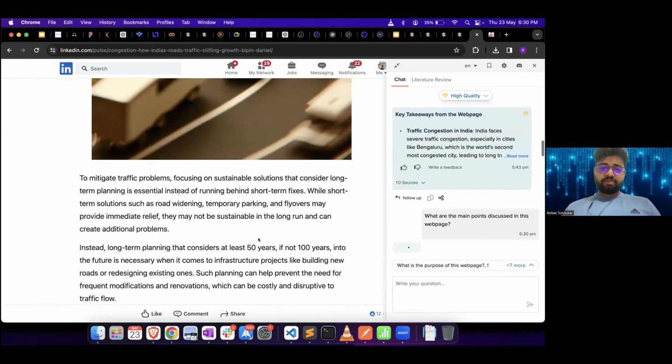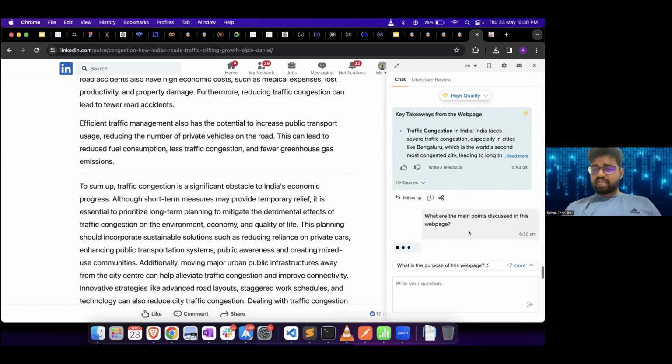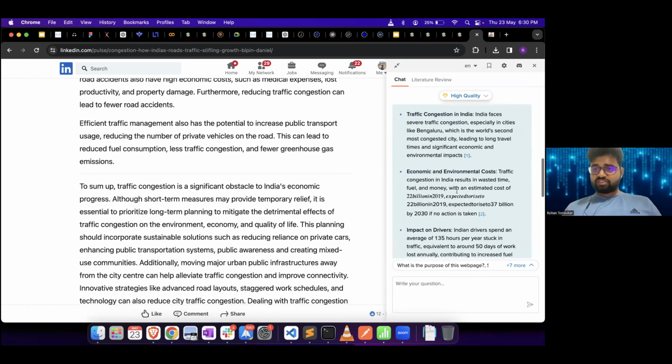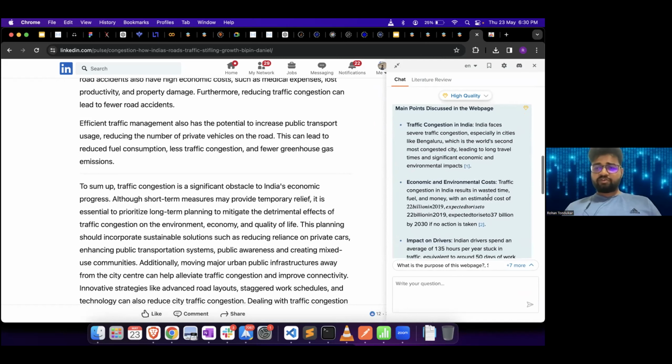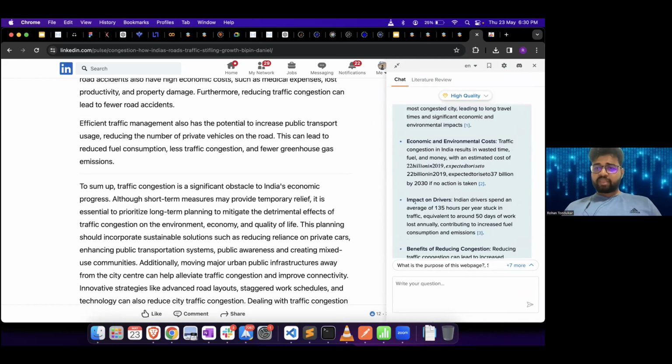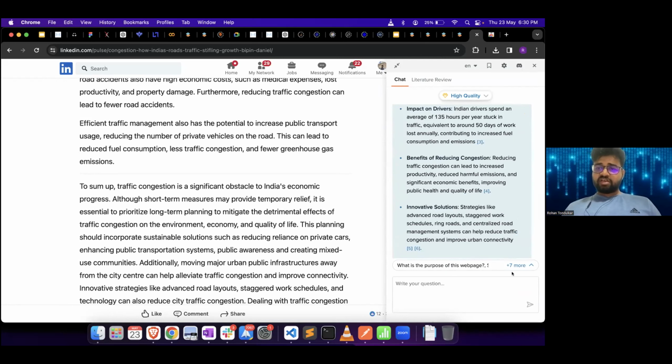Now, this is a big block. You don't want to read it entirely. You can quickly ask it, what is this page discussing? It will give you an answer again with citations, right? It discussed traffic congestion, economic and environmental costs to resolve it, impact on drivers, benefits of reducing congestion, and so forth. Now you can ask follow-up questions.